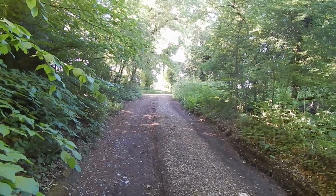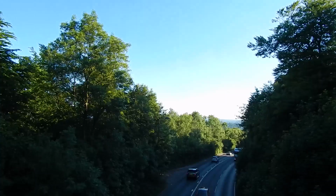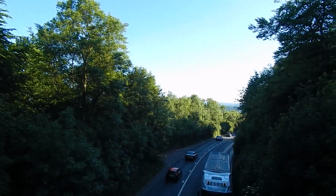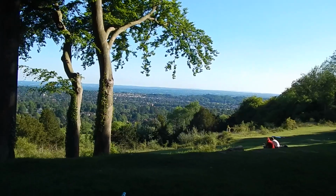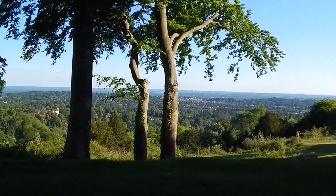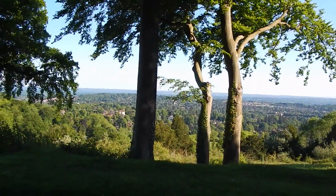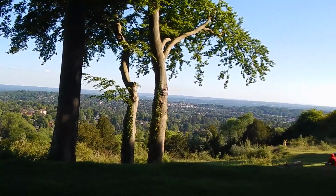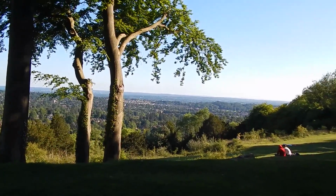Further on, the walk rejoins the North Downs Way yet again. Now crossing the main road on a bridge. Now at the Reigate Hill viewpoint. This is looking south. I can just make out the South Downs.